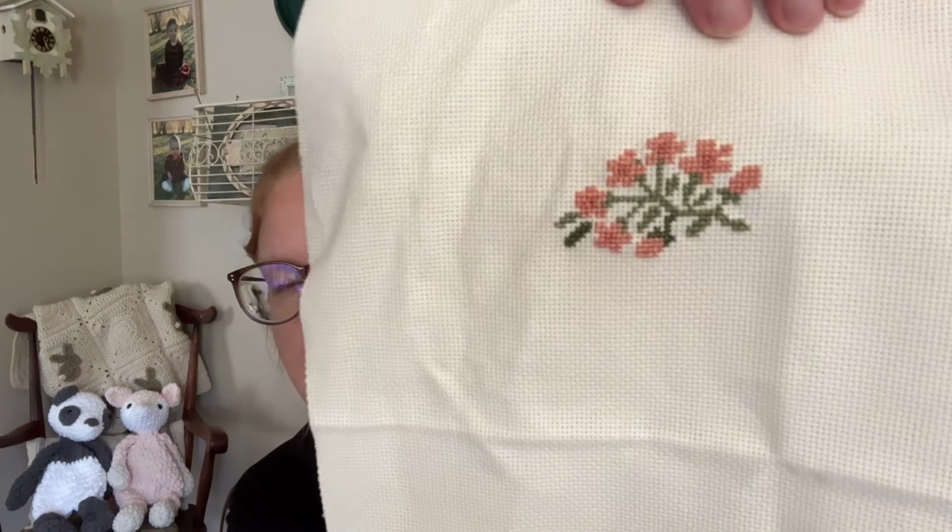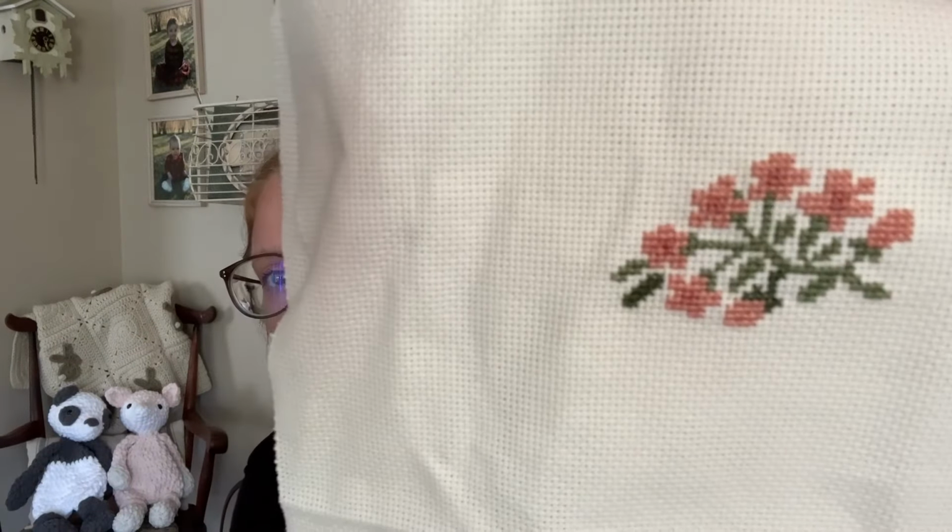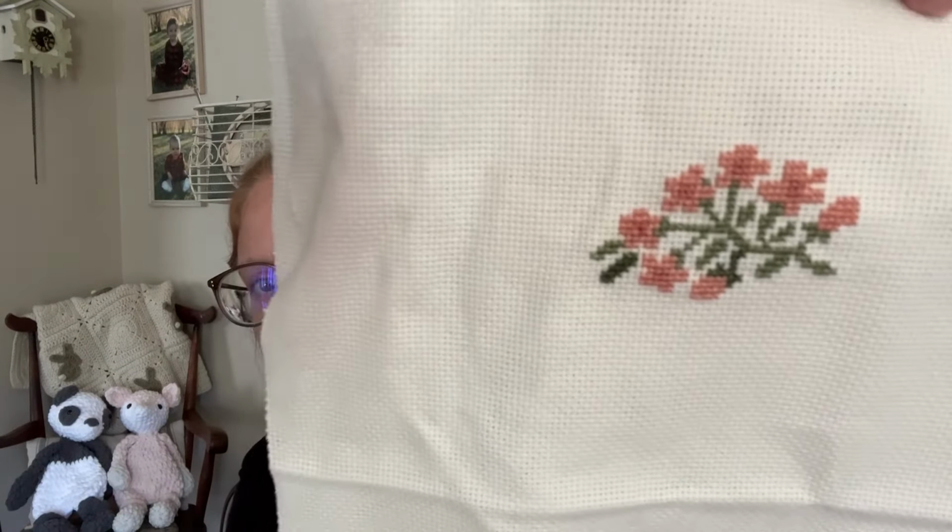So I finished the first section, which was a goal of mine, to get this finished before I ironed anything. Y'all know I don't iron until I have to. I'm just not very good at it, to be honest with you. I don't know how you guys, when you use your hoops, get your lines out of your linen. I don't know how you do it.